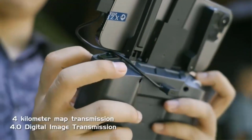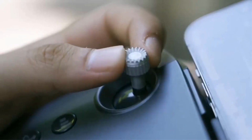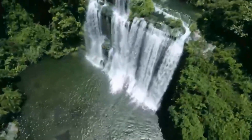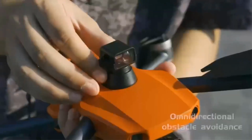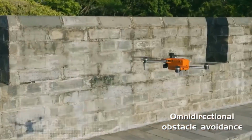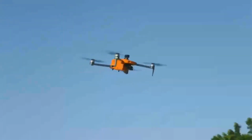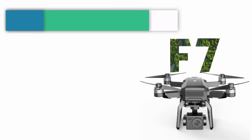Hello everyone. In today's video, we will be discussing the top 5 best drone cameras under $300 available on the market. The list has been curated based on features, prices, quality, durability, and the reputation of the manufacturers. If you are looking for an affordable and reliable drone camera under $300, this video will guide you through some great options. Number 1.